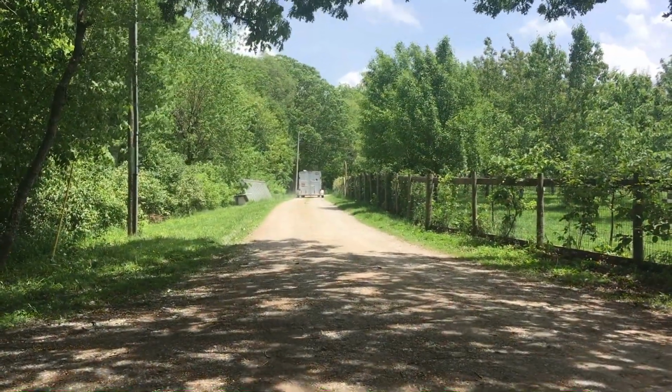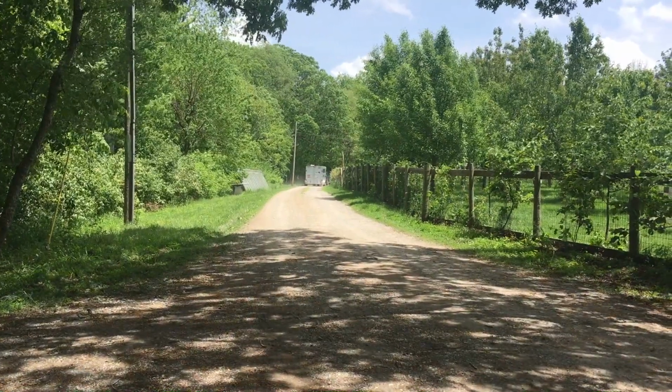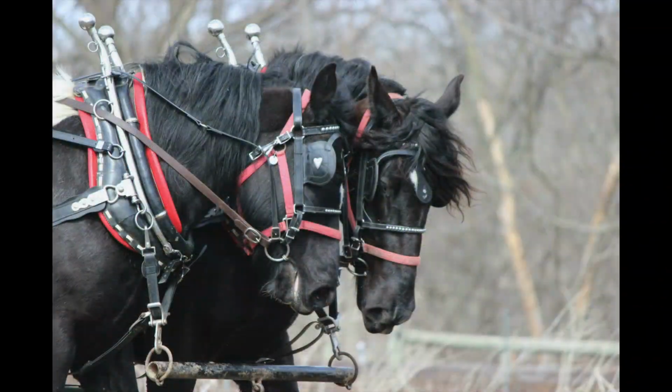Well, that is a trailer with Lightning and Flash on board. I can't believe I just lost my team. Bye, girls.